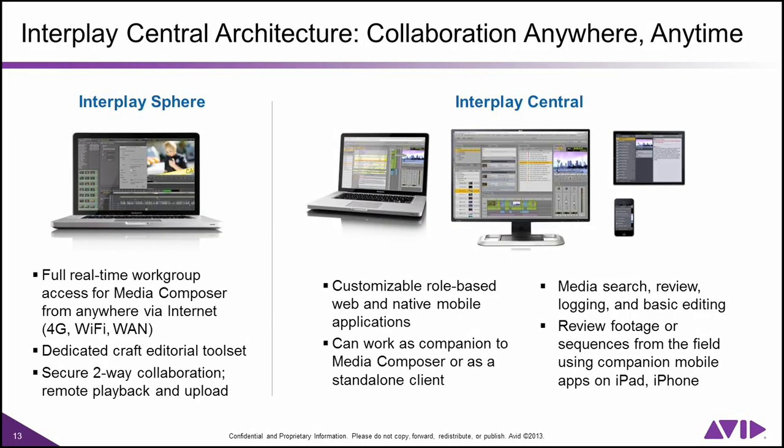So again, just kind of to break the two things apart a little bit, Interplay Sphere is this playback service being connected to Media Composer. And you know, it's a two-way street. You have both playback and upload capabilities. You have a dedicated editorial tool set. I mean, Media Composer has been around for years, so it's a very deep tool set. And you know, it's secure remote playback and upload.